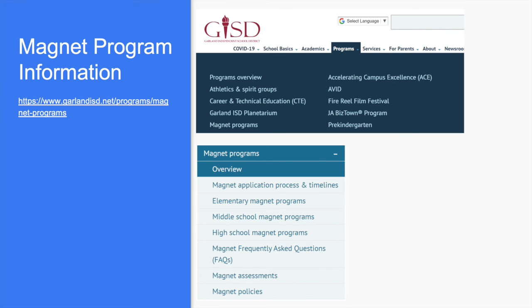You can also find magnet program information on the GISD website. On the top tabs, when you go to the home page, look for programs and then magnet programs.